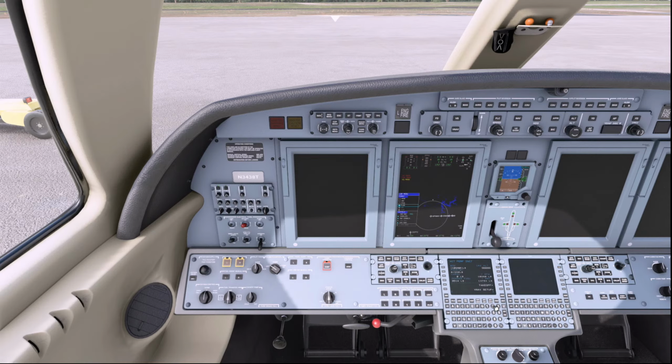Perf init. 2 packs. 100 pounds of stuff. And cruise altitude is 290. Takeoff runway 11. Wind is 110 at 4. Really? Right down the runway. Temperature's 22, 3007. Send that. So that covers that bit of our flight.